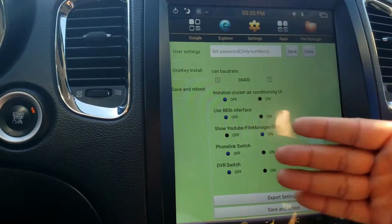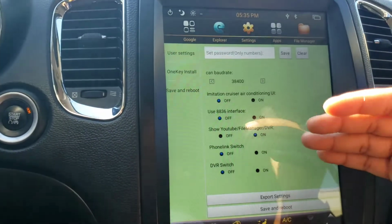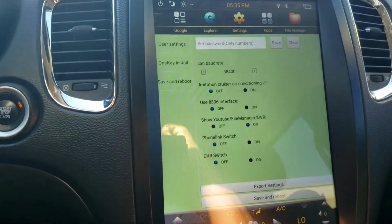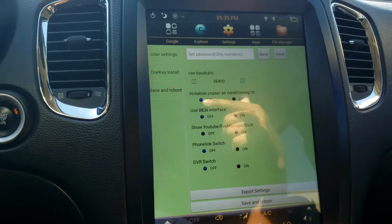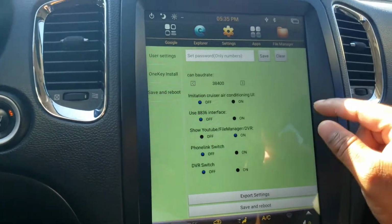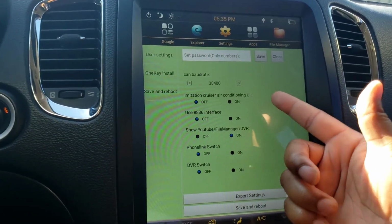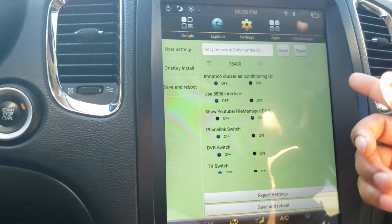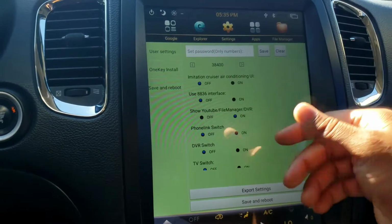Like I said, I'm still learning the radio. I'm going in depth trying to find out exactly what everything does so I can give you guys a more clear explanation of everything that the radio does and what all of these different settings are. This one says imitation cruiser air conditioning UI. I did turn this on, didn't see any change, so I don't know what that controls. Thought it was something with the air conditioning, maybe would have given it a different UI.